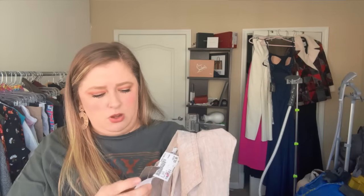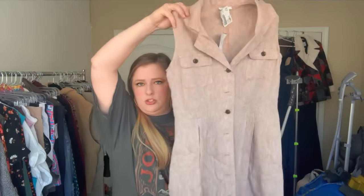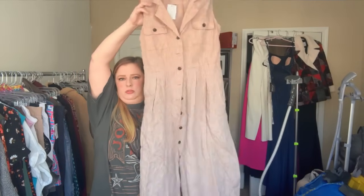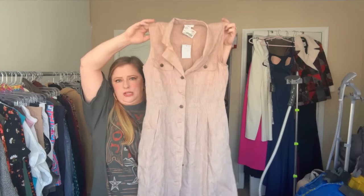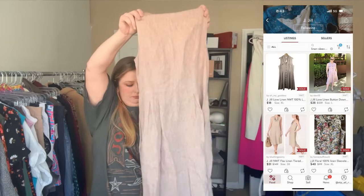All right, we got another J. Jill new with tags piece. This was also from their Love Linen line. This one's a size extra small. Comes with the extra button, and it is just this linen button down, oatmeal colored sleeveless dress with a collar. All the buttons are there. I did double check before I purchased it. So hopefully that'll do well. It does not have the original retail price on it, so I don't know what they charged for that originally.